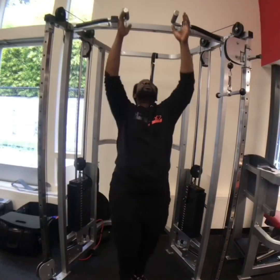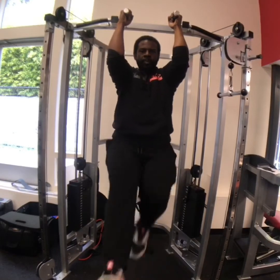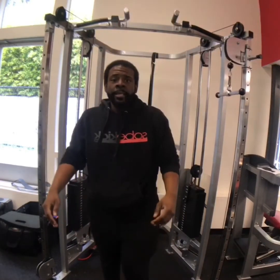The next movement in the superset, hanging running mans. So we're gonna come up. That's our hanging running man. Do that for 15 to 20 reps. If you have the energy, I want you to hold that for 1 minute. That's gonna be your hanging running man.